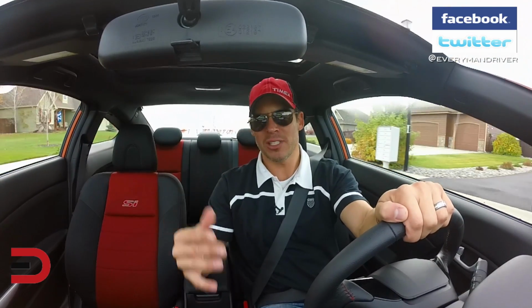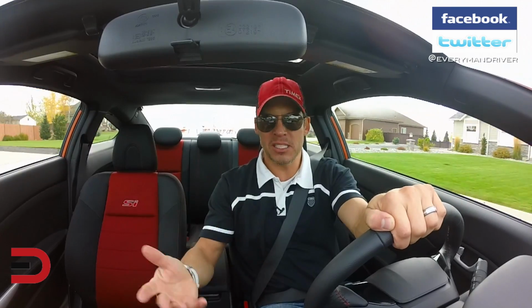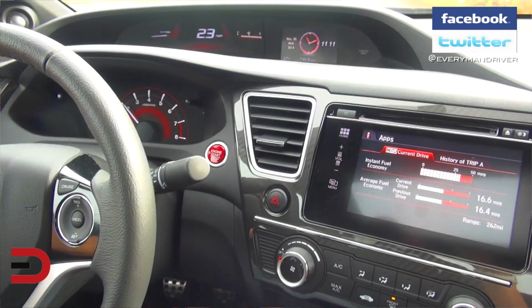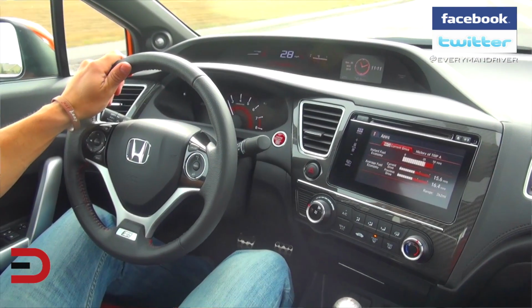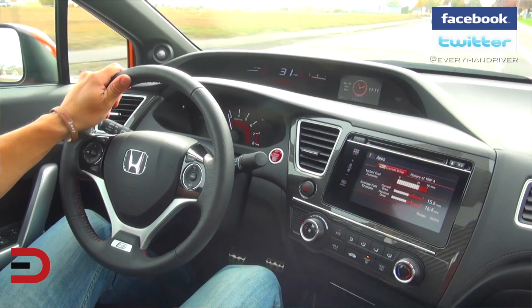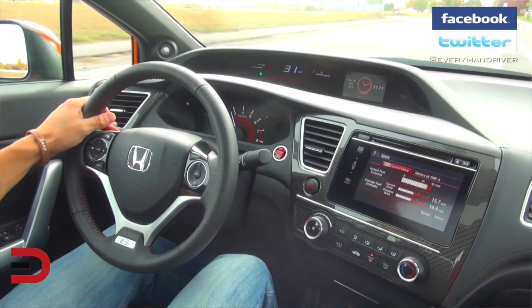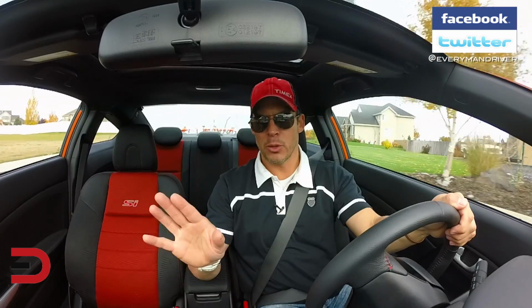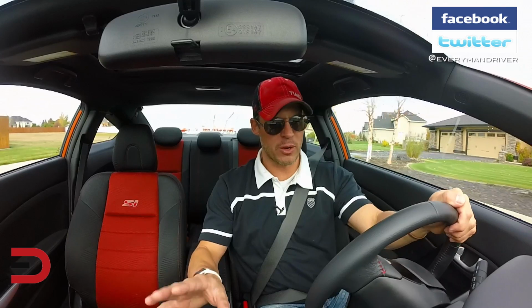Now the center stack leaves something to be desired. Pretty standard, I think, for the most part. I do like the fact that the color display is tilted slightly away from the driver, although if you do have the sunroof open, there might be a bit of a glare. I have it open right now and I can see some glare on the screen, but that's okay. The climate controls are pretty straightforward, not a lot of frills on this one.